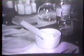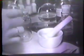Everything that you see is triple distilled. This is triple distilled water going in. He's going to gently grind up the cancer tumor to extract the virus. This is a Berkfeld filter, porcelain filter, similar to Dresden China, unglazed.